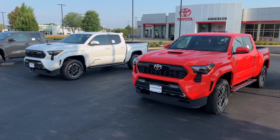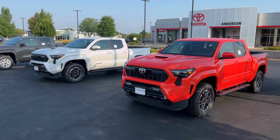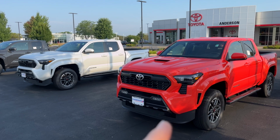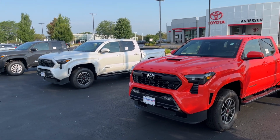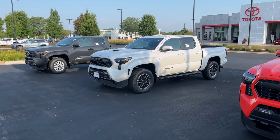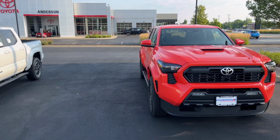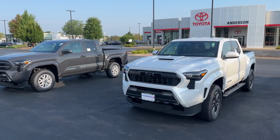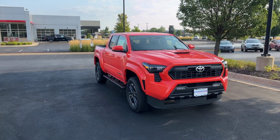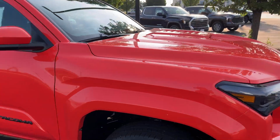Good morning, everyone. So we're looking at more Tacomas arriving, looks like, at the local Toyota dealership, and you have the Solar Octane TRD Sport, the white Chill Pearl TRD Sport, and also the SR5. And I wanted to show you something really interesting. All of these trucks are priced at $46,000, right? So let's look at the Solar Octane one.